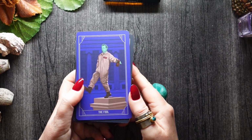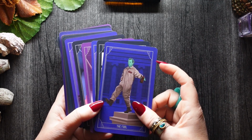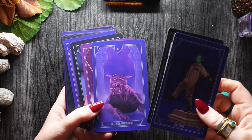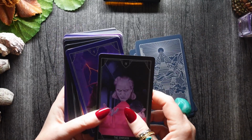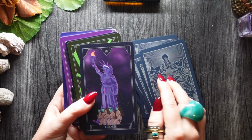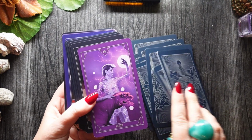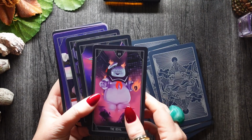So the colors, I love them. It goes from this kind of electric blue to purple to a lighter purple or blurple to black to the fluo green. I actually really, really love the colors of the cards.